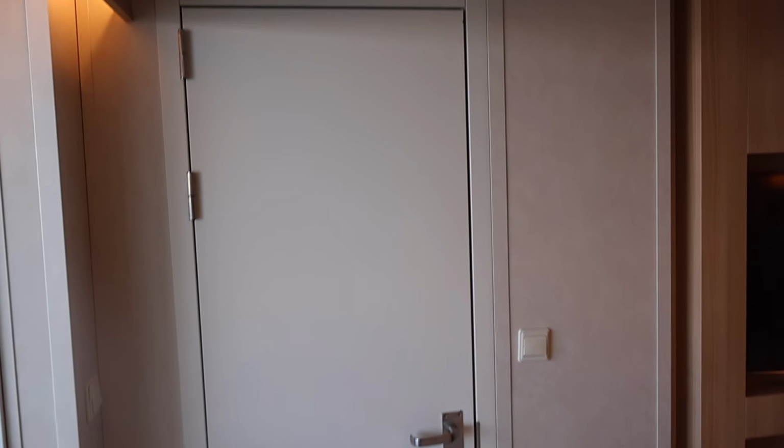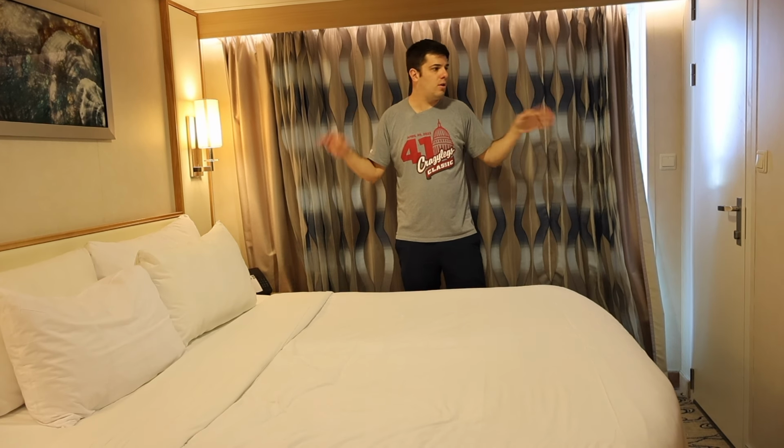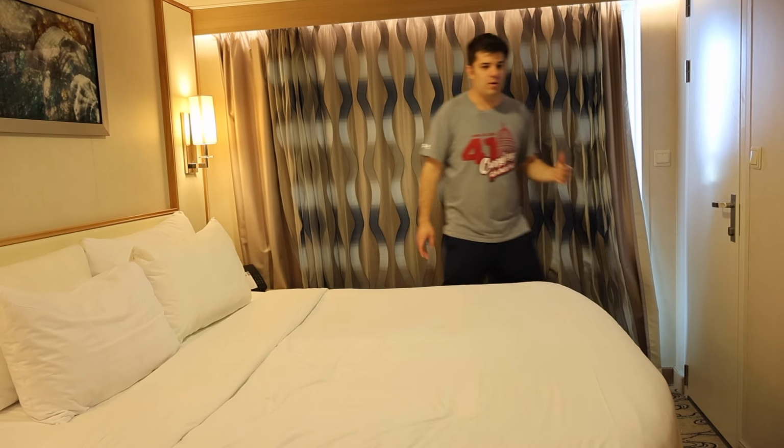To my left here, this is the first part of the adjoining room class feature. This door opens so you can share space with the room next to you, and the same thing on the balcony. So let me show you the balcony. One fun fact we learned from our other cruising is under the bed there's plenty of storage for suitcases, so they stay out of the way of the room.